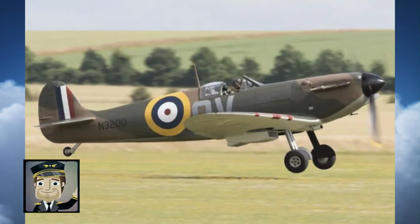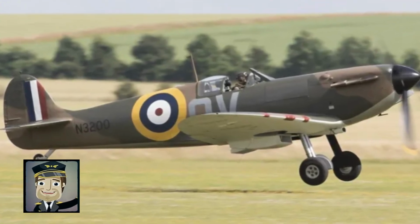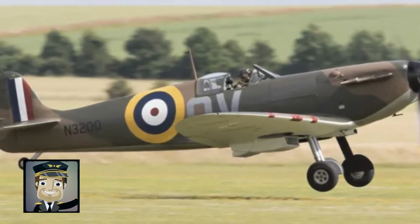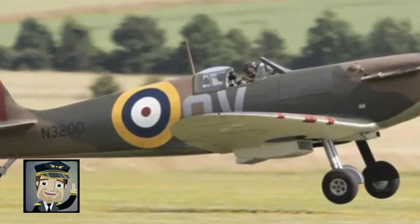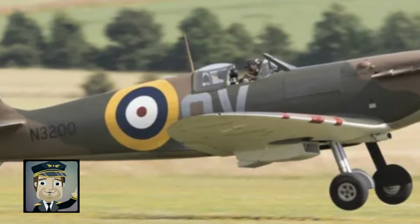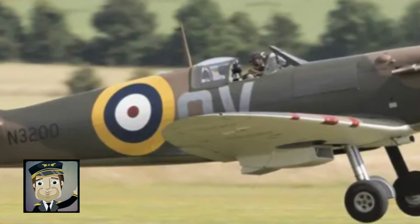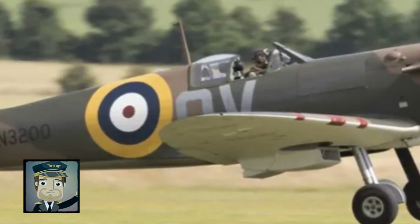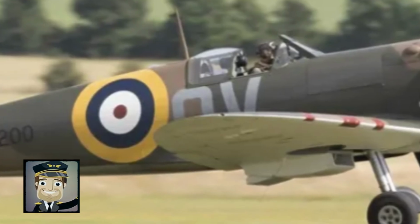Even the landing gear and wheel designs evolved to handle rough runways. Some were navalized into Seafires to operate from aircraft carriers. No other World War II fighter saw so many variants. Each modification had one goal: to maintain air superiority. The Spitfire was never static. It was a living organism, evolving with war, shaped by urgency and the brilliance of its engineers.